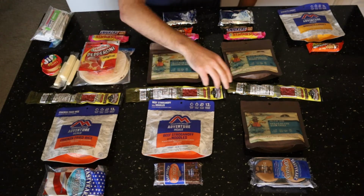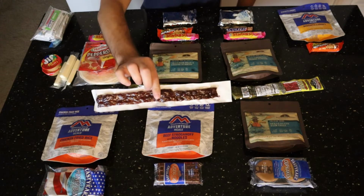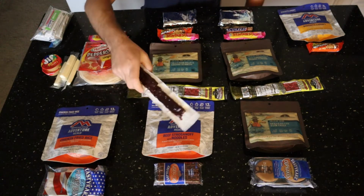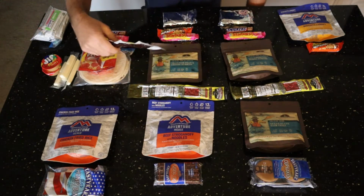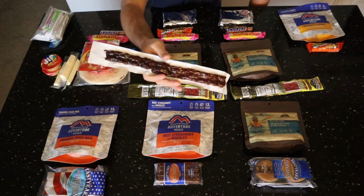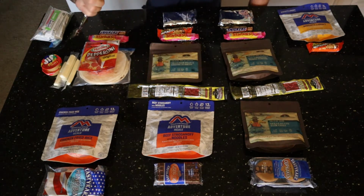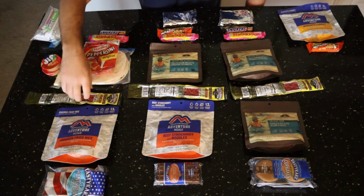For the afternoon on every day, I've got some beef jerky, teriyaki. I really like to have some beef jerky in the afternoon as a snack. I think your body really craves some salt by that point, and it's just a nice, pretty low calorie, just something really good to snack on later on in the afternoon.